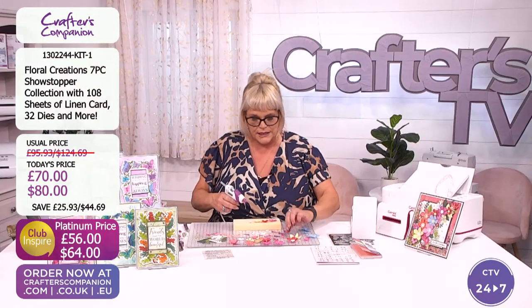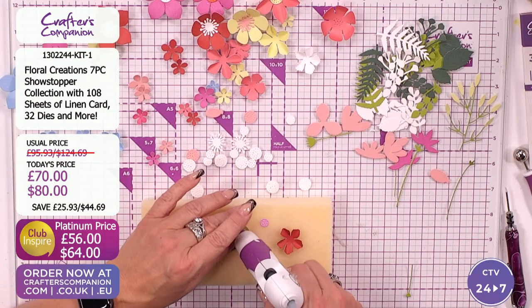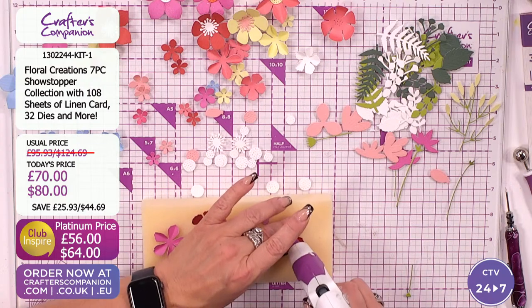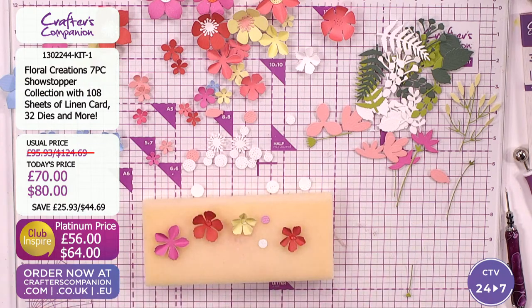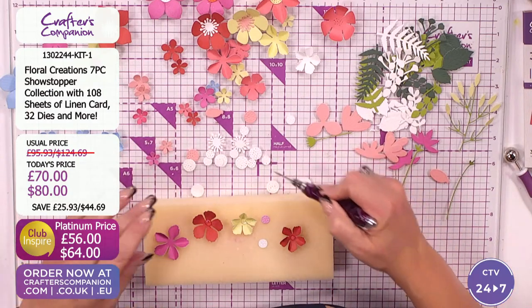Let's just get some more stamens slapped in there. She says, slap in those, whack them in. I need to glue some of mine in now, actually. I think. You what, Lo? I need to glue some stamens in, I think.